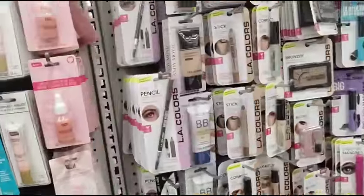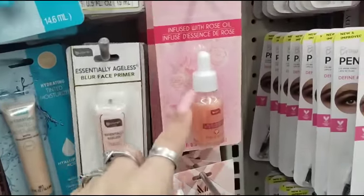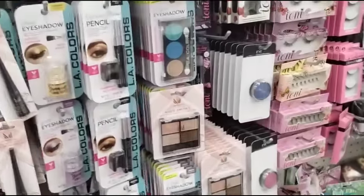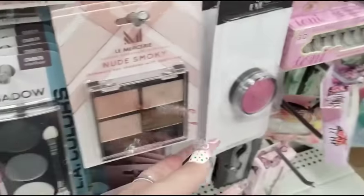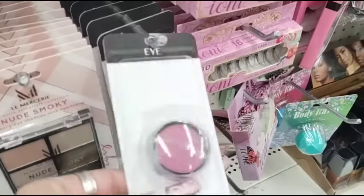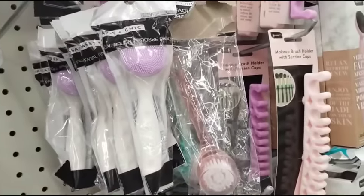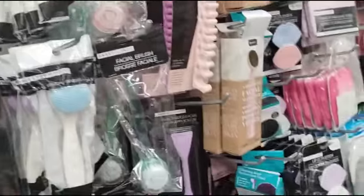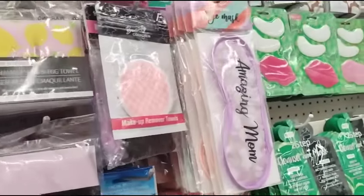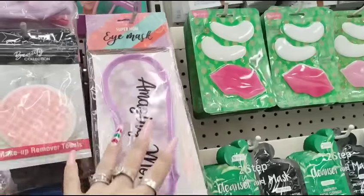And let's see what else they have. They have the Essentially Ageless Blur Face Primer. They have the Hydrating Primer Serum. And they got these cute palettes in, the Nude Smoky. And then they got this in, the CoverGirl. This is a pretty pink. And the blue. Those are nice. And they also got the makeup sponges, the facial brush, lip scrubbers, and Amazing Mom, Best Mom Ever, so mom stuff for Christmas, I guess.